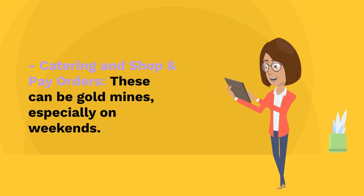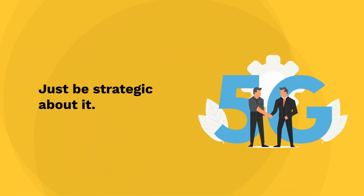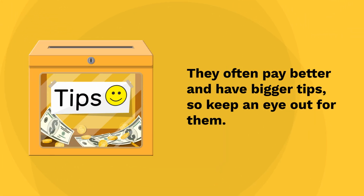Catering and shop and pay orders. These can be gold mines, especially on weekends. Just be strategic about it. They often pay better and have bigger tips, so keep an eye out for them.